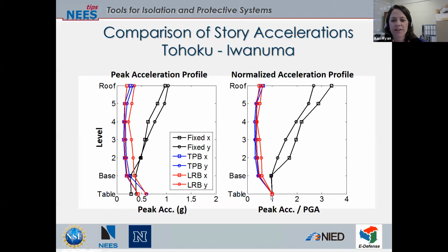And you can see the difference: the two isolation configurations, triple pendulum bearing in blue, lead rubber bearing in red, both attenuate the peak ground acceleration as expected. There's a little bit of difference between the two, in terms of the longer isolation period being able to attenuate a little bit more. But both are very effective when compared to the fixed base building, where you see the ground acceleration being amplified over height by a factor of about 3, which is typical, what we expect and what we design for, considering that the system remains elastic.